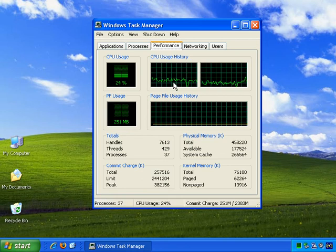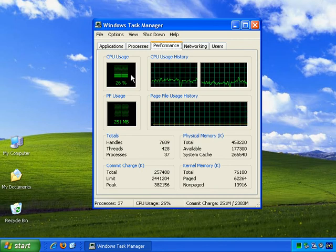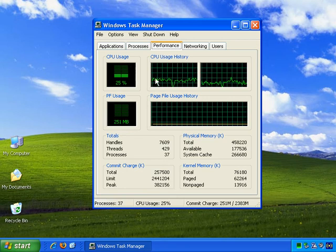Okay, performance. This usually shows you what percentage of the usage of the CPU, the central processing unit. In other words, how hard is your computer thinking? 25%, it's not thinking that hard. 100% means that it's really working hard to calculate things. That's sometimes really useful to know. And it gives you some history here.